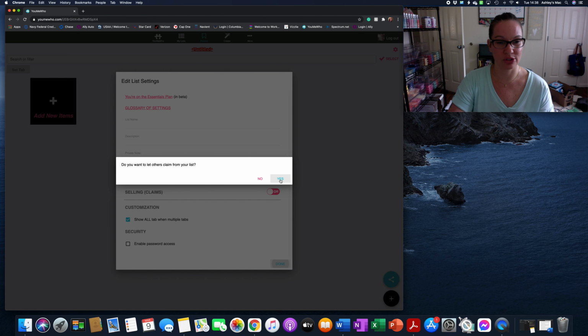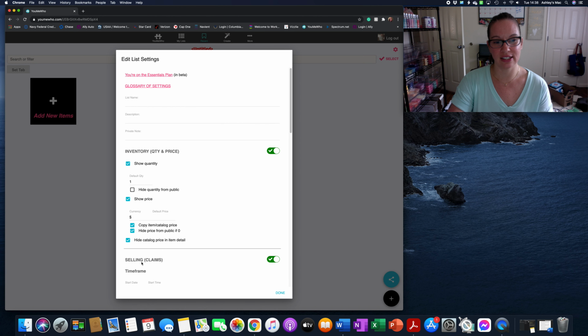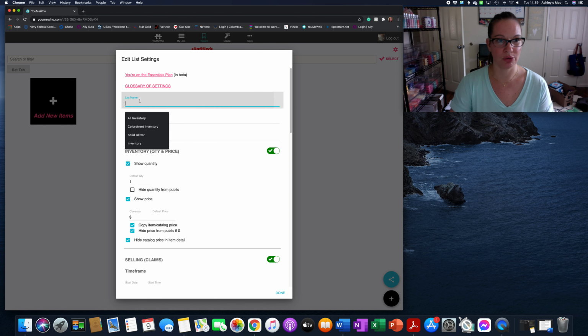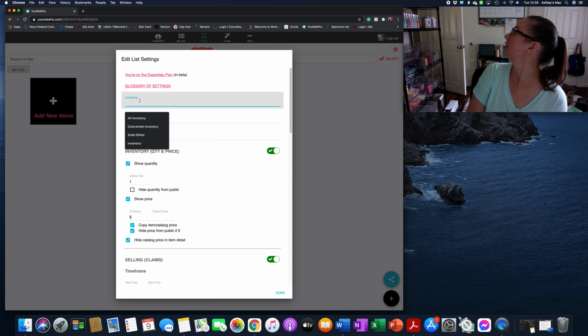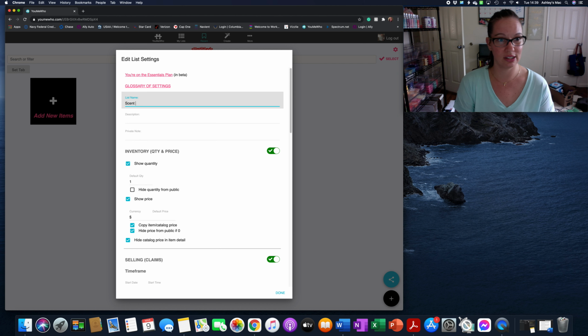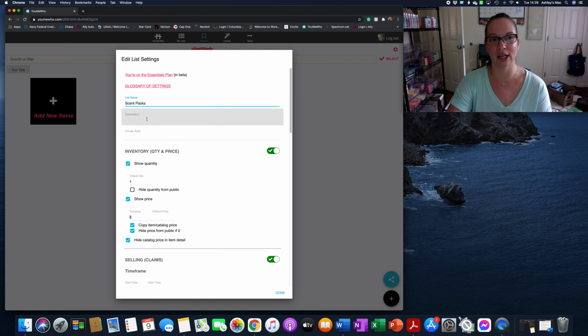But if you wanted others to be able to claim from your inventory, this is where you would click yes. If you click yes, it is going to turn on down here where it says selling claims. So what you would do is pick a list. We'll go with, what do I have close by that I can grab? I already have wax and pods in there. We'll just say scent packs. You can put a description in here if you want to, like if you wanted to describe the scent pack. I haven't done that because usually people shopping Scentsy have already bought Scentsy.